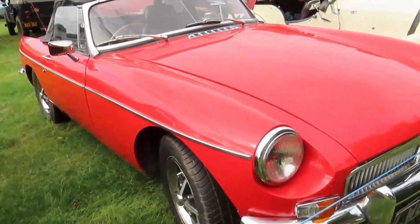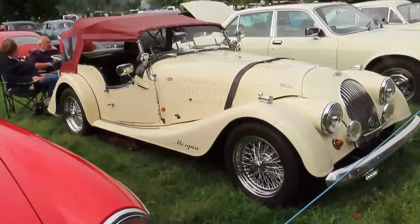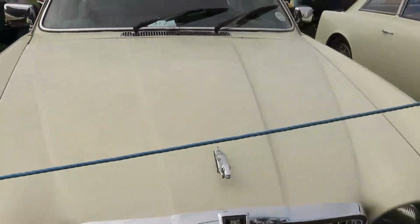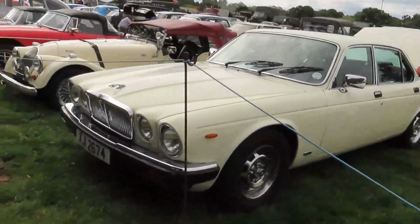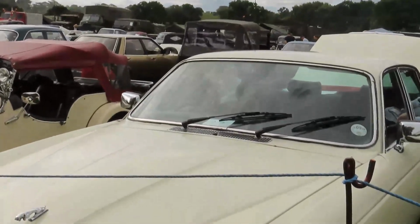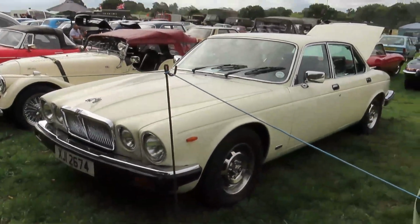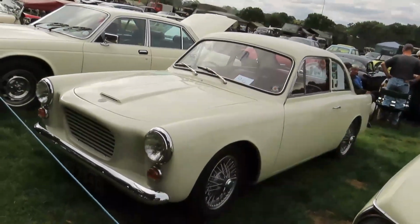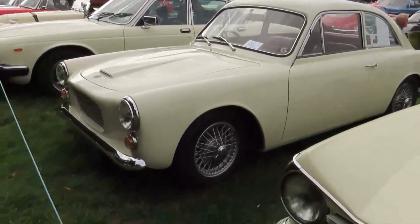Got an MGB Roadster here, next to a Morgan. Got a Series 3 Jaguar XJ over here. That Morgan's just done 150,000 miles, I just overheard. Dad's talking to him because they apparently watch his videos, but not mine as far as I know. Gilburn GT, very, very nice. Do like these. This one's been through quite a bit of restoration.